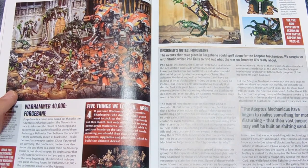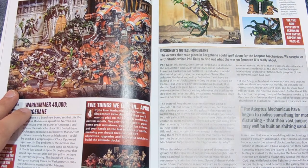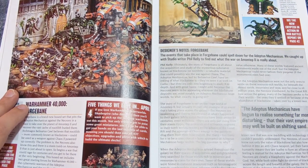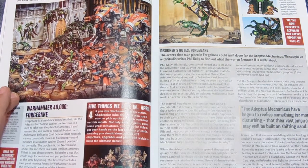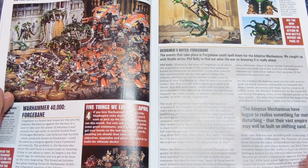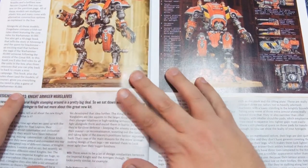So, Forgebane, the big release this week, or last week was it? Necrons and Admech, interesting combination, and obviously new baby Knight Titans, which is kind of cool, and a new Cryptek on some kind of flying surfboard spider thing, which is a new Cryptek model. I don't know what it's called. The surfboard's called, so I'm just going to call it a surfboard for now. And yeah, more information about Forgebane. This is the first time I've looked at this White Dwarf, so I can't really tell you anything about what's going off.